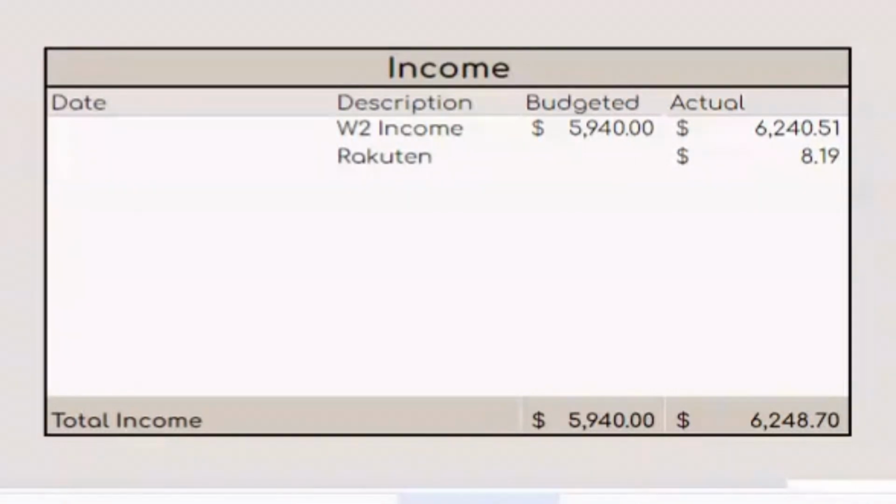It's easier for him to have money set aside for personal spending. And that way I can track our main bills, our groceries, all the main stuff comes out of this budget here. So with that being said, I budgeted for $5,940 for our income this month. And we actually received $6,240.51. And that is a difference of $300.